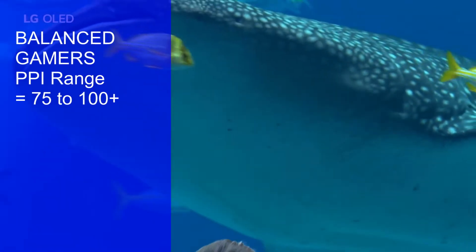Now, how do you calculate PPI? So, when we are looking at PPI, we want to consider two important factors. You look at your resolution versus your screen size.